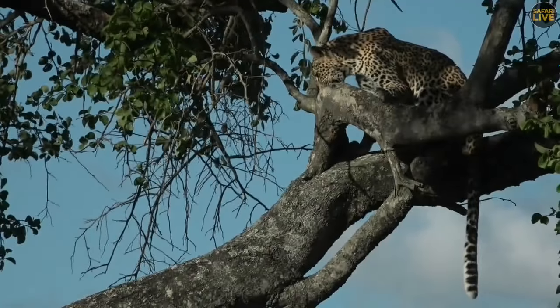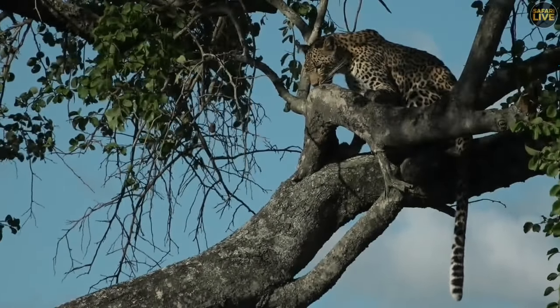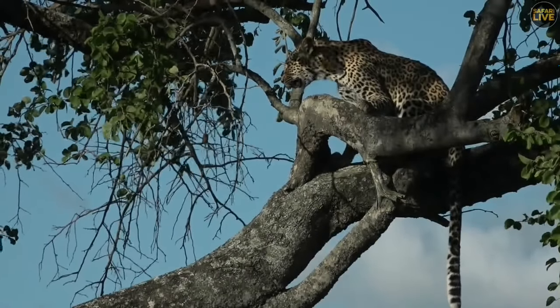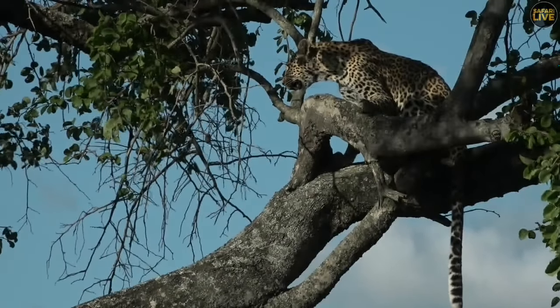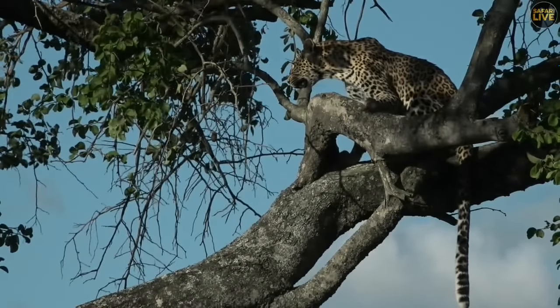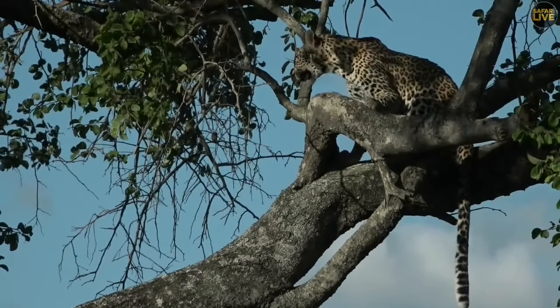I'm hoping what's going to happen, though, is that her coming down might get Tundi to react as to what's going on and try and bring her out a little bit, and we'll get to see the two of them together. What she might do, though, is try and see if she can find another branch that's just a little bit more shady than where she is now.